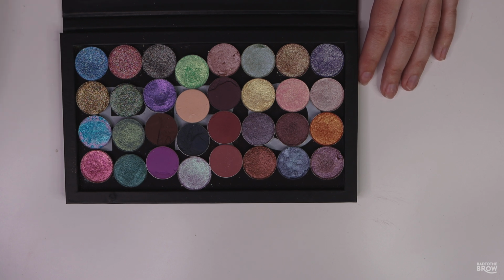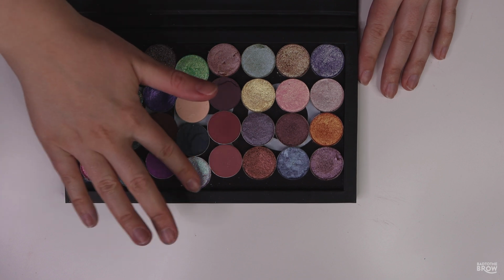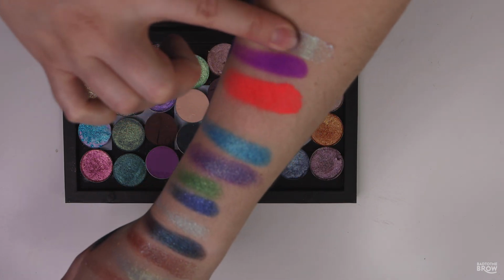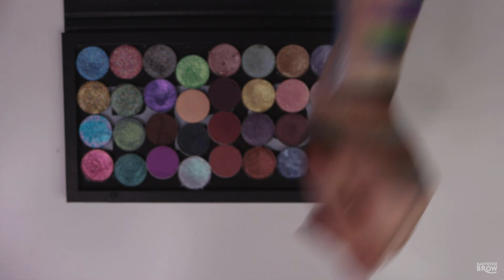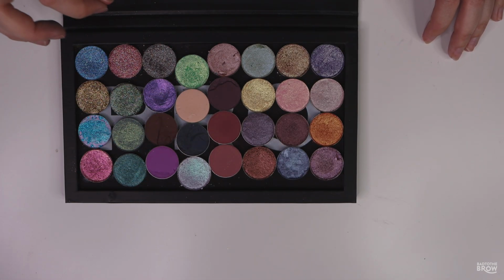I almost just forgot. I did end up caving and ordering their new collection that launched after, you know, they haven't posted since November, but here I am. I'm still ordering from them. And these are very much like top-alike. I feel like they don't swatch that great, but they look absolutely stunning layered on top of matte eyeshadows.